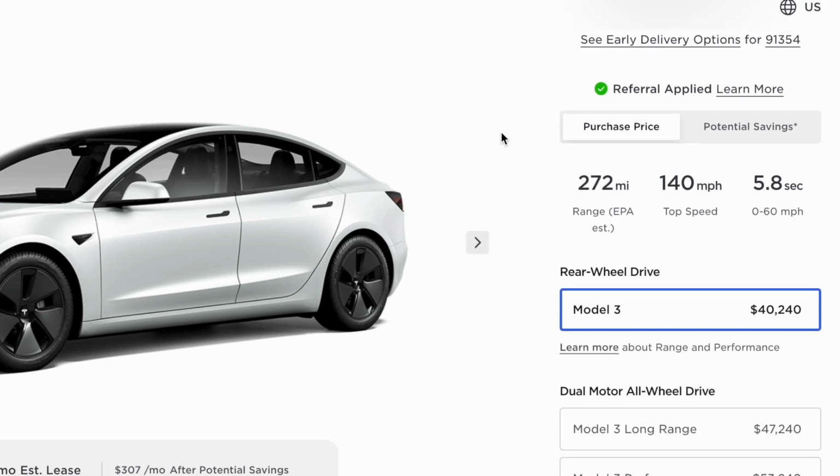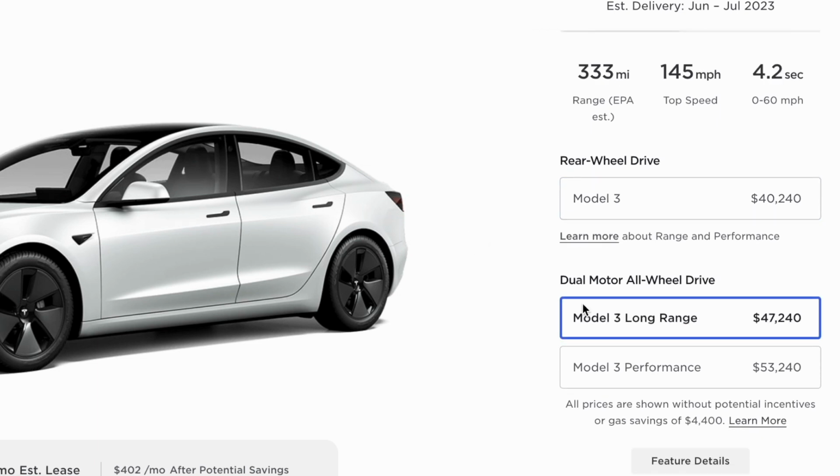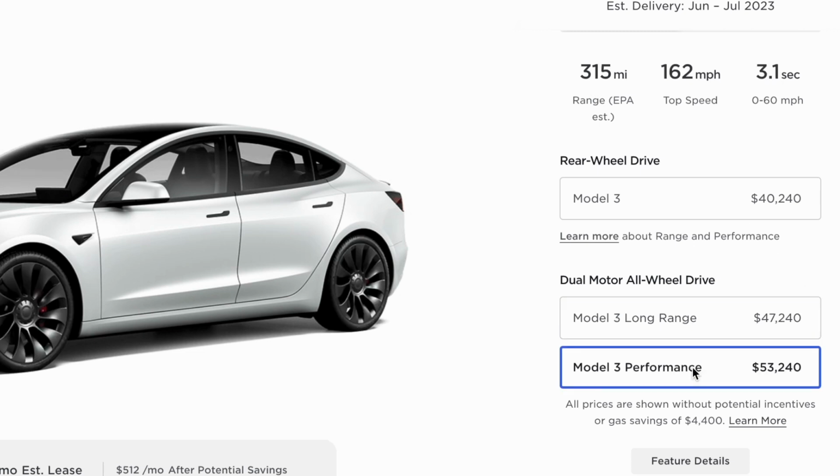So check this out. When you're buying a Tesla, we've always put it on the purchase price, because nobody cares about the potential savings. That's open for debate, and who knows. So put it on purchase price. That way you know exactly what spec you're getting. So the rear-wheel drive Model 3 is $40,240. Long range, which is fairly new, about a month or so. The long range part of it is open for debate. It used to be higher than this. 333 miles on the long range. That recently has been upgraded too. I thought it was a lot lower. So 47,240 on the long range, and then the performance 53,240. Get what your budget will allow, of course.